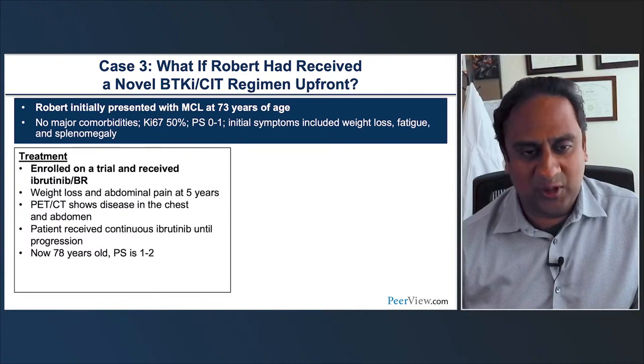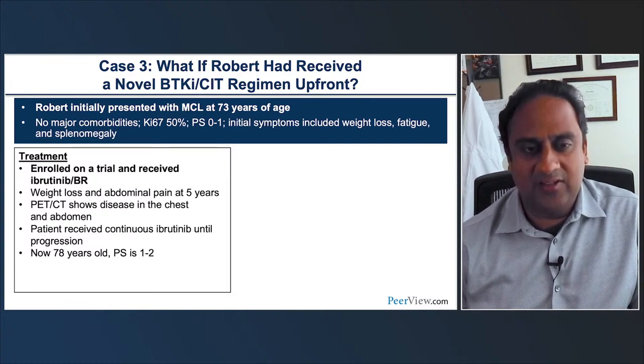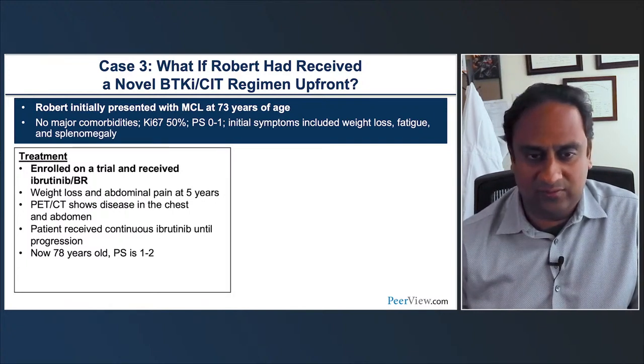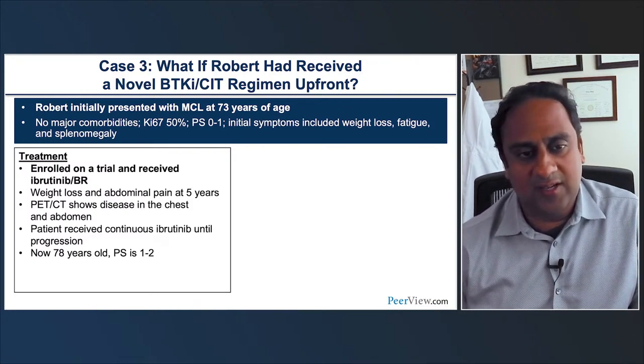Great. Now I get to put Toby on the spot here. So we're going to take the same story and, again, just switch it up just a little bit. And I think this is really emerging data because we saw the results for SHINE. It's been published now. And so what if you get a novel BTK inhibitor with a chemotherapy regimen up front?